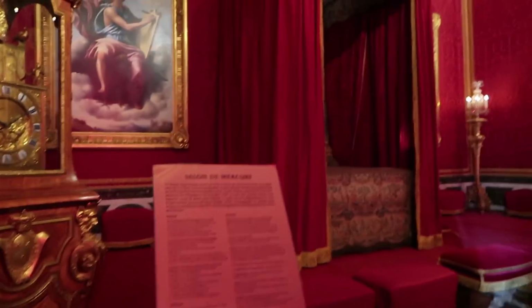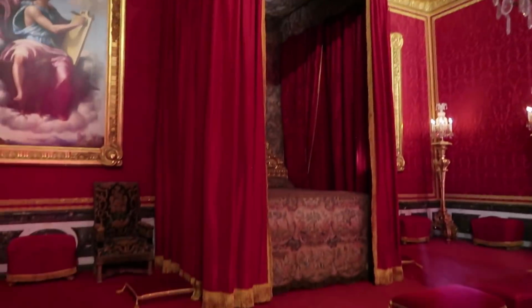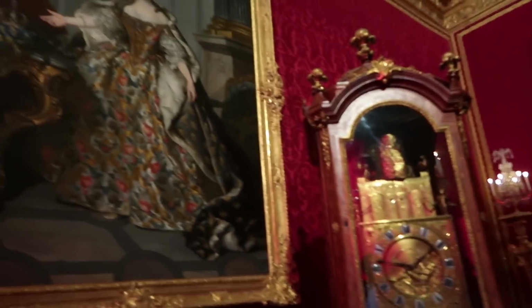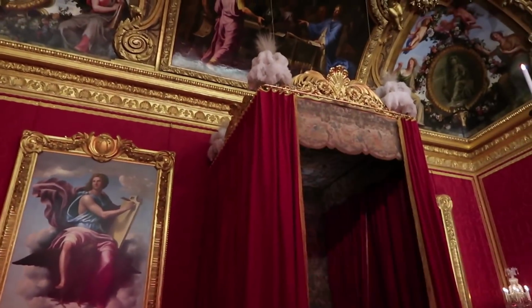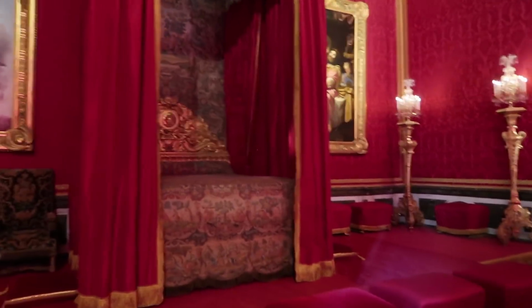Aww. Here is the king's bedroom. Oh my goodness, look at that bed. And then look how cool this clock is. It's even encased. But this is what it looks like. There's even little poof balls at the top. That's a fancy bed. And then there's curtains.